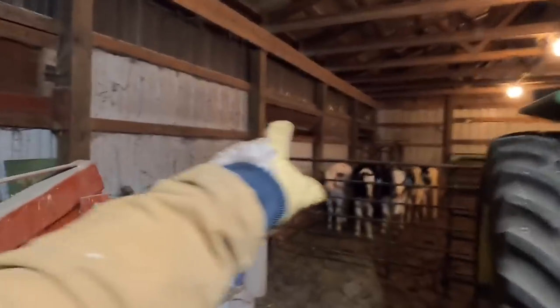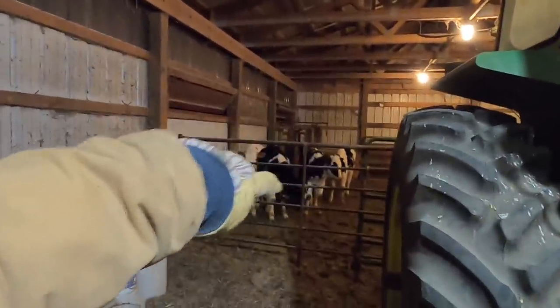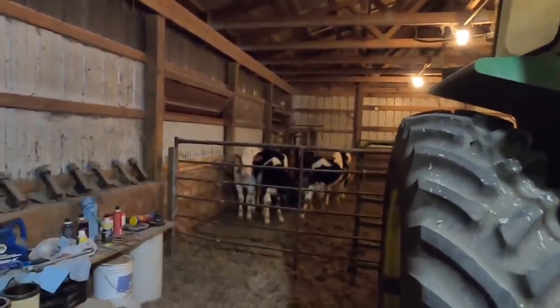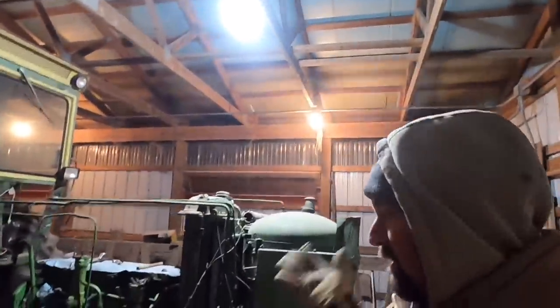And I had to take some netting and put it over the windows to keep the birds out, because I can't close it up in here. I have to have ventilation for the calves, otherwise they'll get sick. So that's what I did with some of the windows: I put netting over them. So it's just been too cold to work in here.